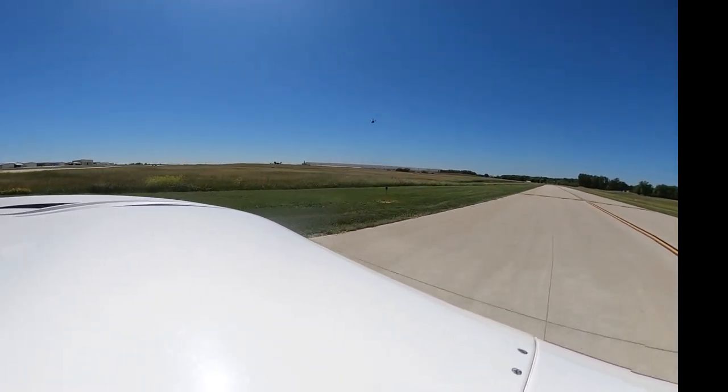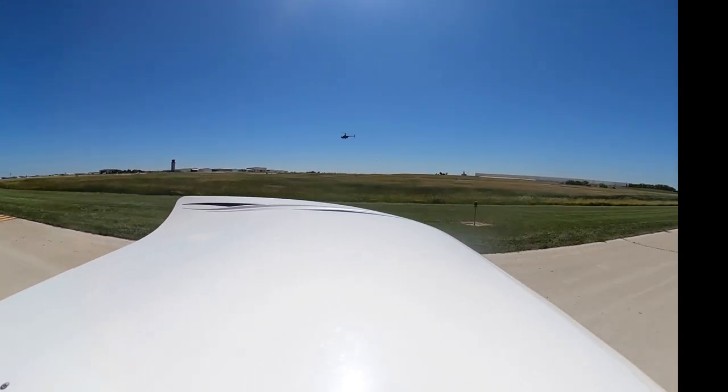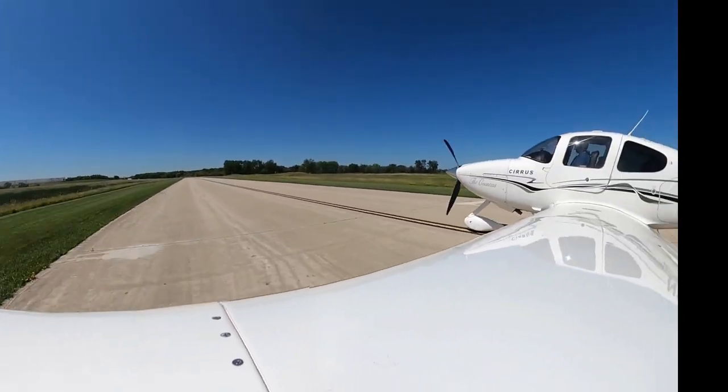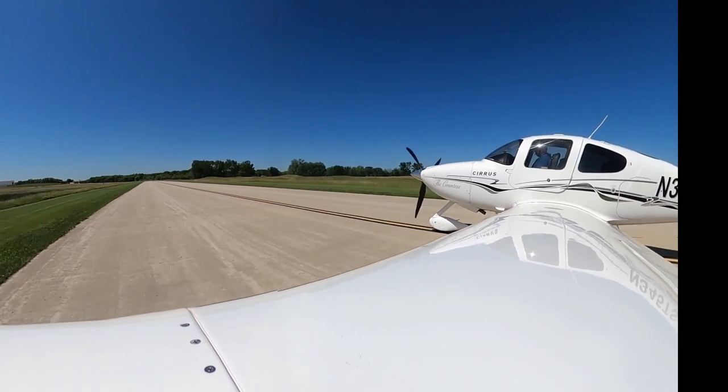There's that helicopter, lovely, thank you, helicopter. Looks like he's doing maneuvers right on the runway. All right, try and stay on the center line there, Bob. Okay, lovely, lovely.